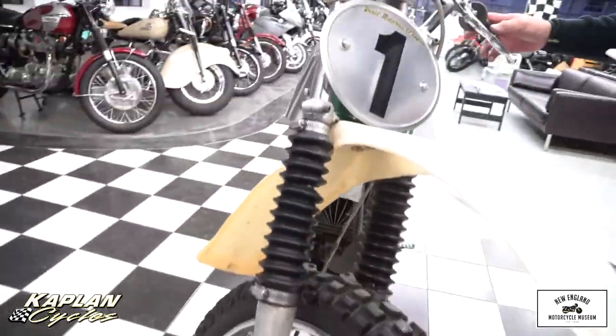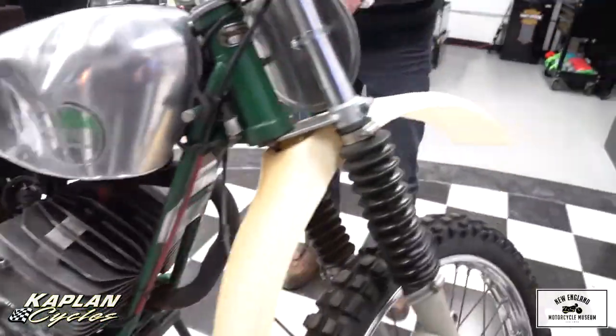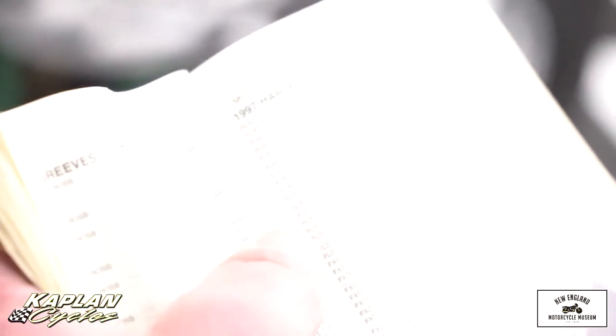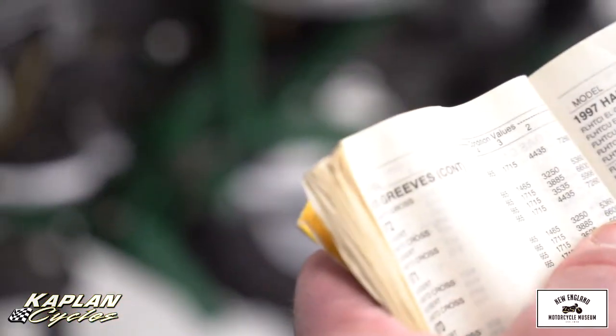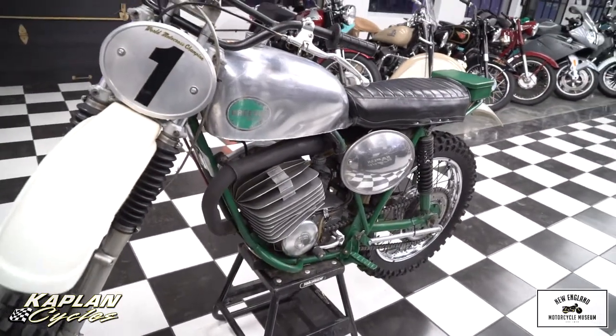And speaking of value, I have the NADA Blue Book right here. My mechanic said it was a 176, but the Blue Book only has a 250 in there. It shows a NADA value of $6,600 in number 1 condition, $3,685 in number 2 condition.